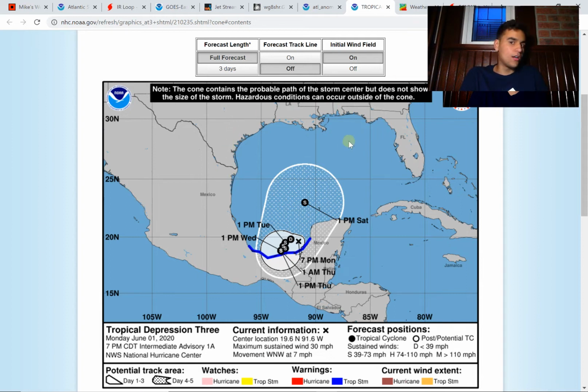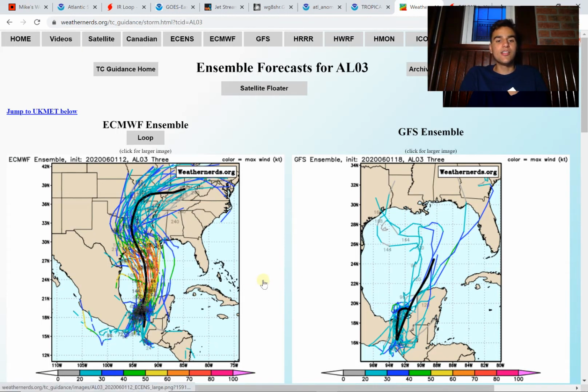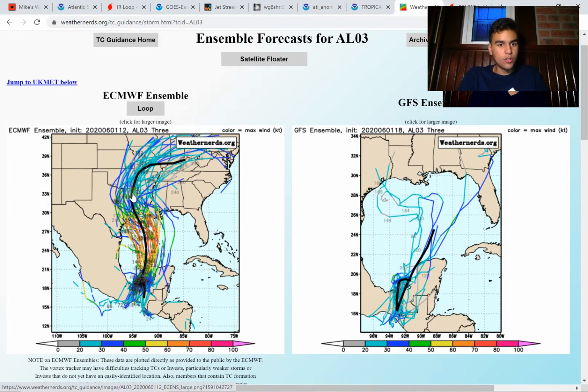So there's still a lot of uncertainty where this will exactly go and how strong it will be. However, if we take a look at the reliable computer models, the European model and the GFS, it does give us somewhat of a better idea of how strong this will be and where exactly this will go. However, still take this with a big grain of salt, since these models again are predicting 6 to 8 days out, which gets very uncertain.